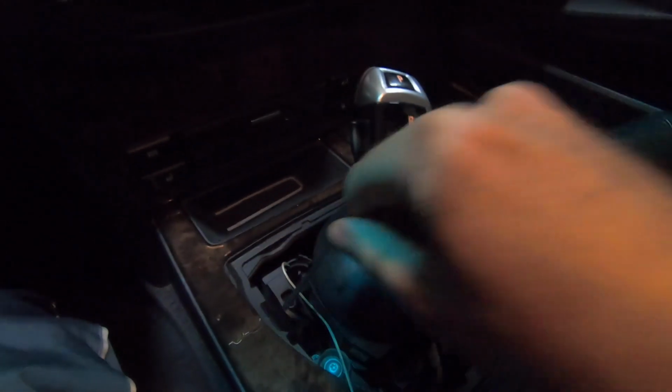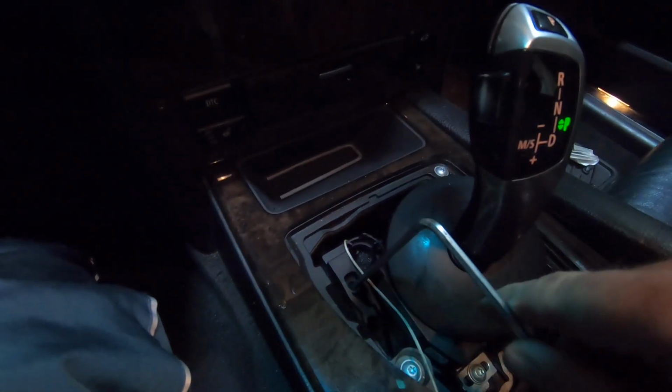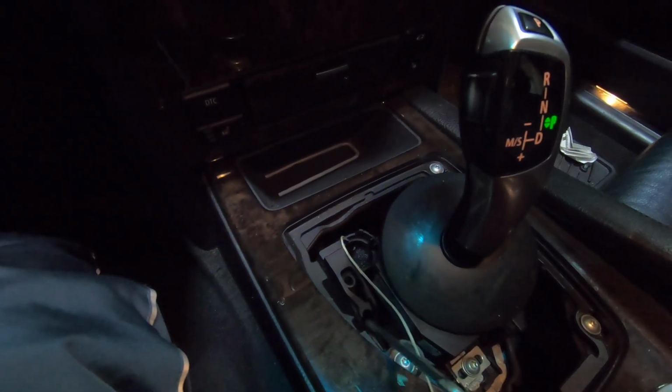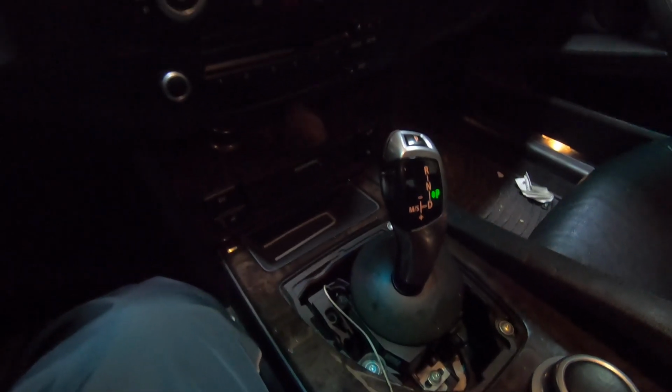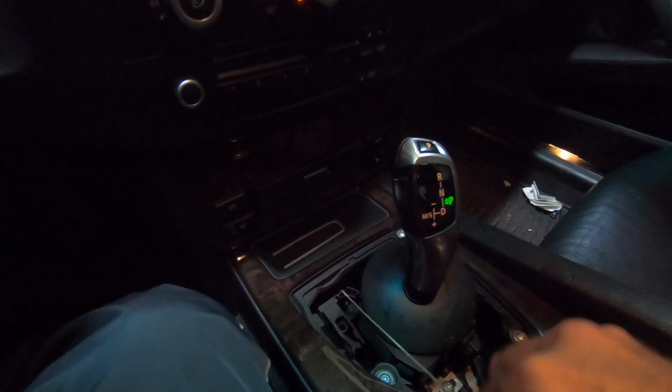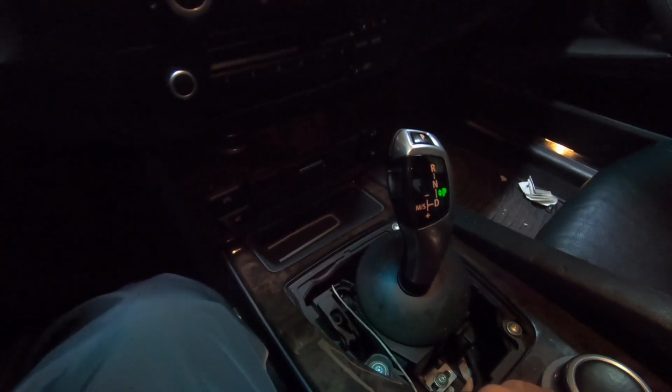This little guy sticks in here in that hole, and you pull it back and it latches right there. So that lets you move the shifter if there's some kind of issue with the car or with the shifter, or if the battery's dead or so forth. Now, also with the shifter, I'm going to turn this off.